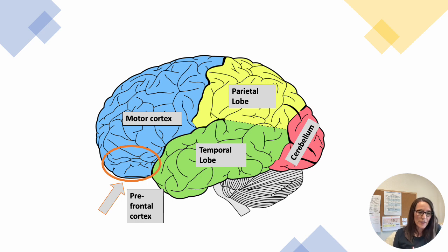So what are the other sections of the brain here? So then you have the motor cortex, which is just above the prefrontal cortex. And the motor cortex does what you think it does. This is where we get the signals to our body to actually move. This is where movement happens.